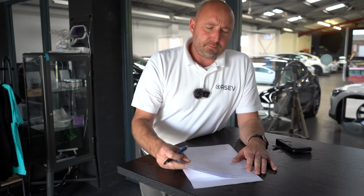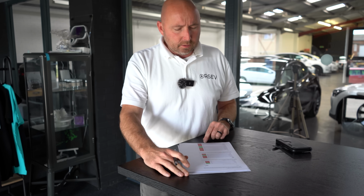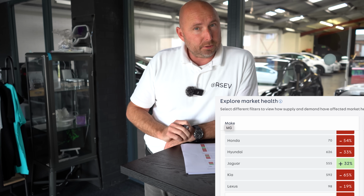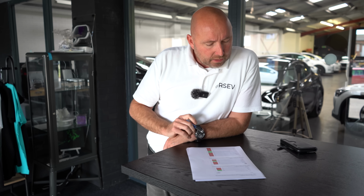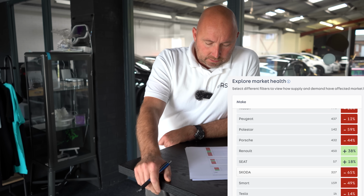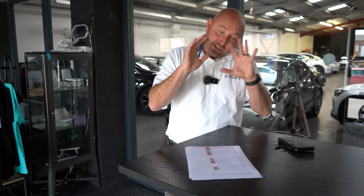There's also a couple of other manufacturers when it comes to EVs where market health, so remember the combination of demand versus supply, stands out from the crowd. So market health for Audi electric cars plus 39%, Jaguar plus 32%. Remember the Jaguar and the I-Pace was up last month as well. And then Renault and Seat, well, their electric cars also up 38 and 18%. The Porsche down a bit, Polestar down a bit, and some of the others are market health-wise are down.